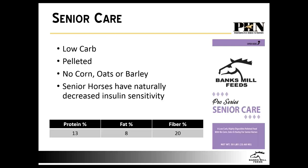It's a pelleted feed because the true senior horse can't chew long stem hay. So you can see the fiber content has really increased because this can be fed as the sole ration. So this is what we consider a true complete feed. Typically, though, if you do have a horse that is struggling with dentition and we can't feed any long stem hay, I'll recommend doing the senior care and maybe adding in another forage pellet, whether it be an alfalfa pellet or a Timothy pellet, just to give them a little bit more variety of fiber source. But this one can be fed on its own.